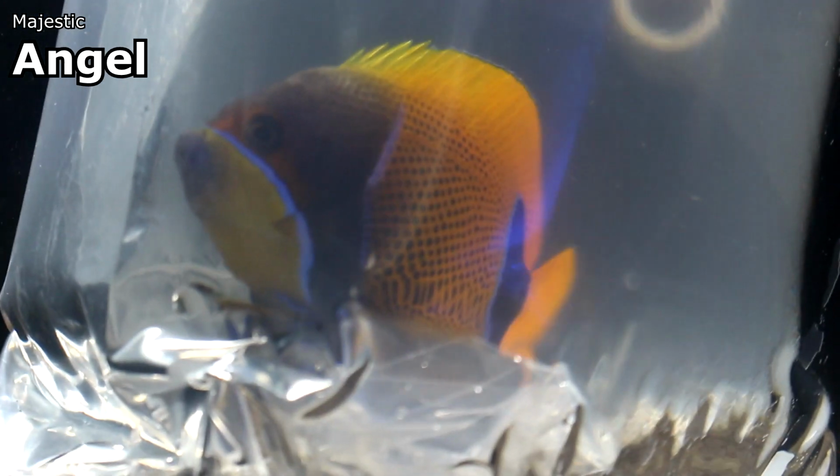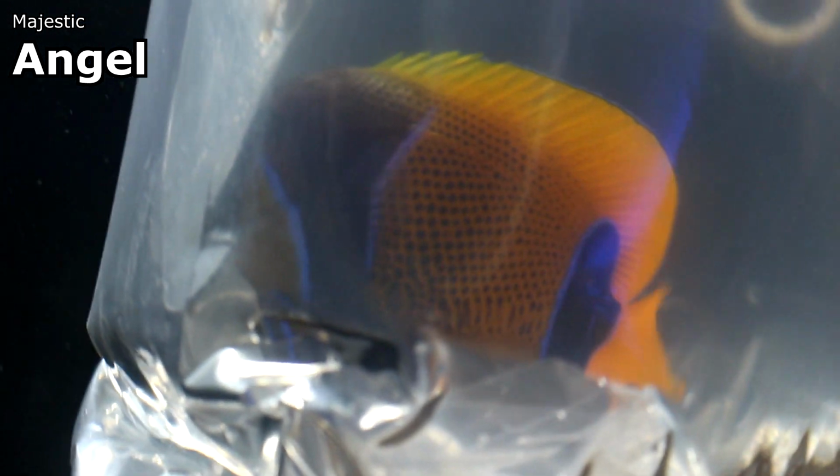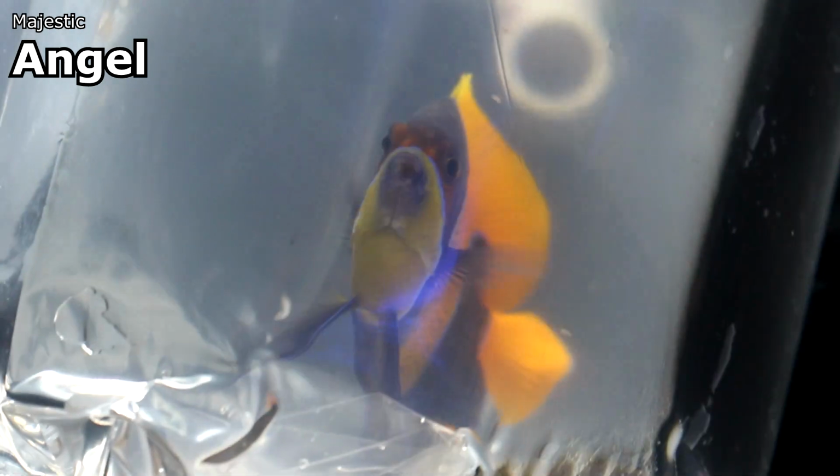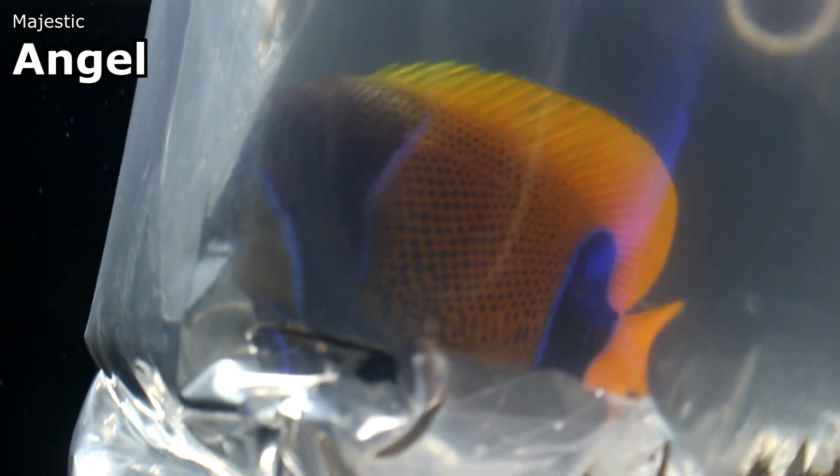This fish is beautiful. It is probably one of the few somewhat reef adaptable angelfish that I have ever sold. I used to keep one in my reef. There are a couple corals you can't keep with them, but for the most part, this is one of the most highly adaptive of the large-bodied angelfish, and one of the reasons I love it so much.